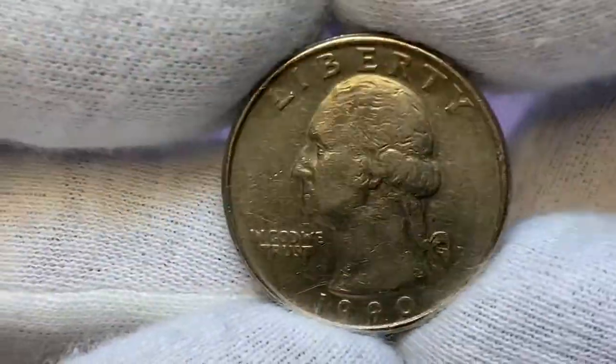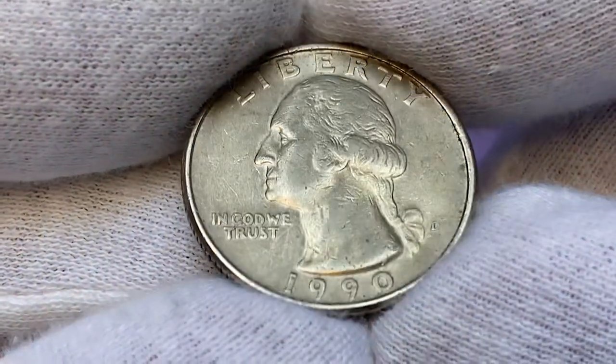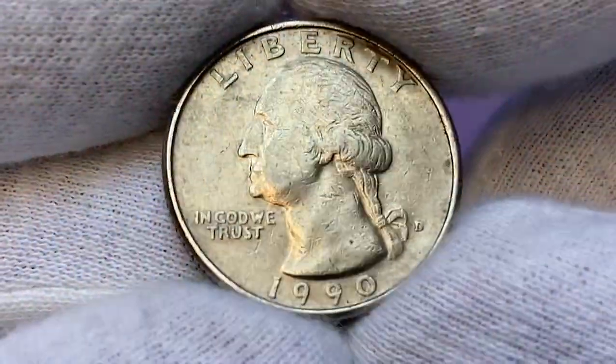Today I'm going to talk about this 1990D Washington quarter from COIN's collection. Circulated copper nickel 25 cent at very fine condition by Sheldon scale. As you can see, the surface of the field and device show a massive amount of abrasions of all sizes.